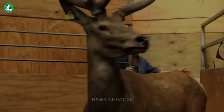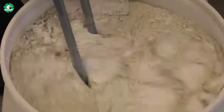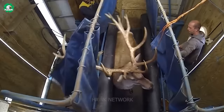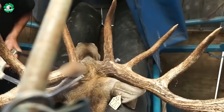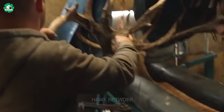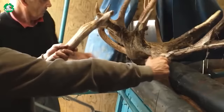Ensuring the safety of both the deer and the handler, gentle restraint or anesthesia is often employed during the harvesting process. Following the removal of antlers, a substance known as oatmeal powder is commonly applied to the cut area. Oatmeal powder possesses blood clotting and antibacterial properties, aiding in the prevention of infection and fostering the healing process. This approach serves to minimize stress and mitigate the risk of potential injuries.